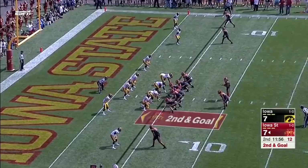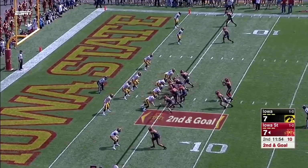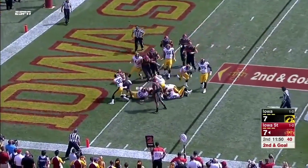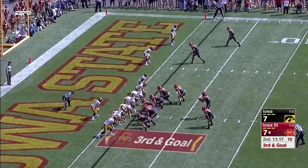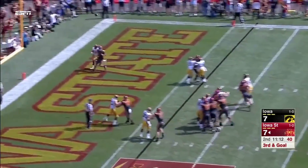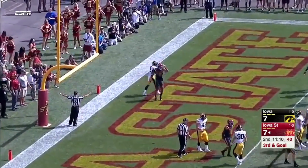We'll check in the studio. Montgomery back in. They have those big wide receivers, and Park will run instead. Park dropping his shoulder. The Iowa State quarterback, the transfer. Park to throw under duress, and he throws it out of bounds.